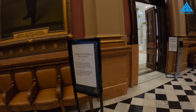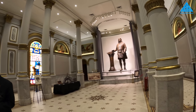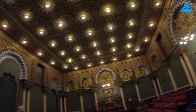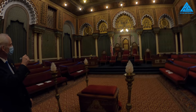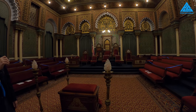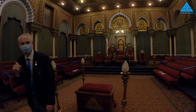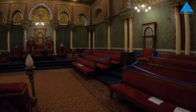Yes, sir. It's not a religion. Each state has their own Grand Lodge. And each state runs their own Masonic program. This room is called Oriental Hall. You're going to have the Worshipful Master, the Secretary to take minutes, the Treasurer to tell us that we forgot to pay our dues all the time, and then his Junior Warden, Senior Warden behind you.